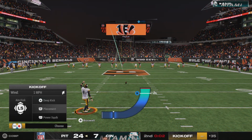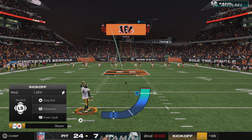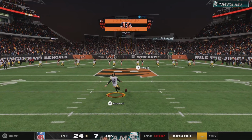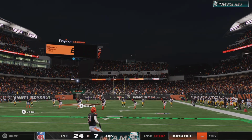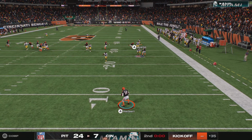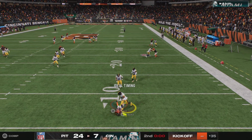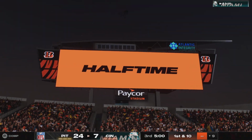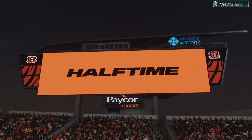Chris Boswell to kick off for Pittsburgh. So 2 seconds left to play, and the kick's away. This taken in at the 8-yard line, and they are going to be backed up to start. What a big hit on the return. Stopped him right in his tracks.